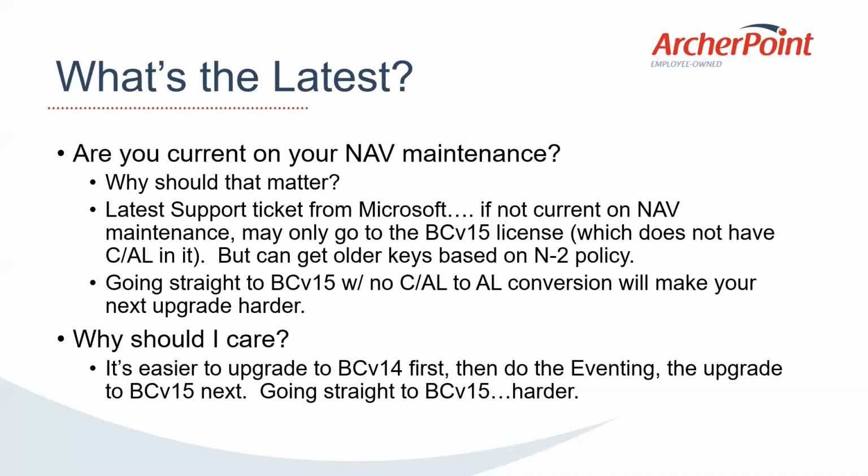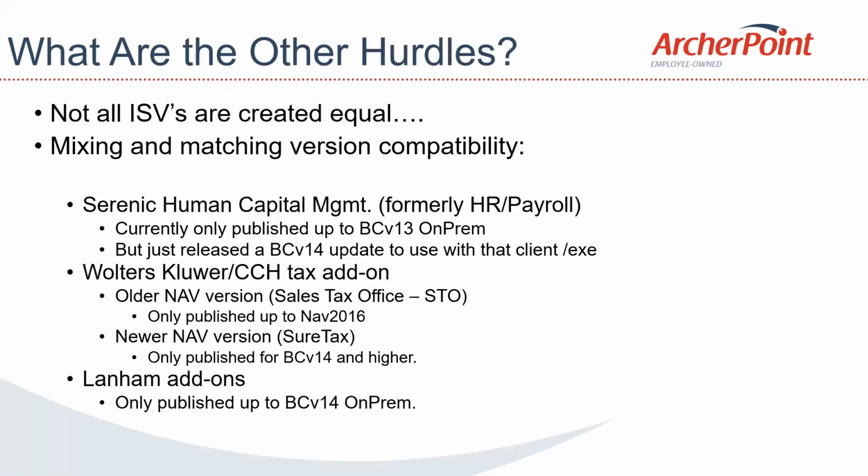And then once you've gotten fully evented in Business Central 14, schedule your second phase upgrade to Business Central 15. You can technically go all the way through that process, but that makes that one upgrade that much longer and more complex if you jump all the way to Business Central 15. We'll also talk about the ISV add-on availability, because that's a key topic.